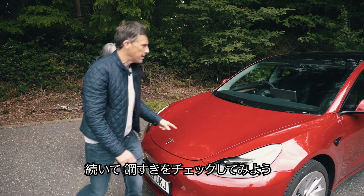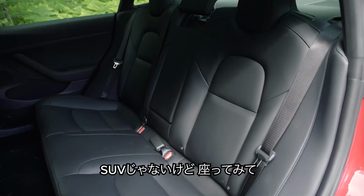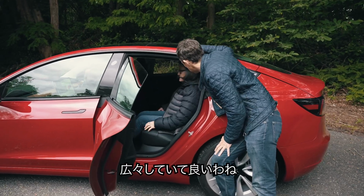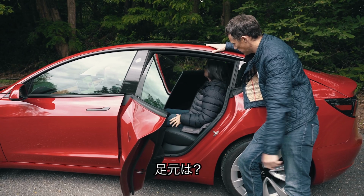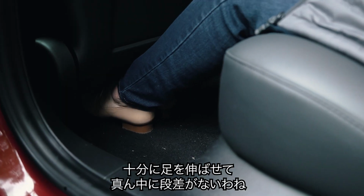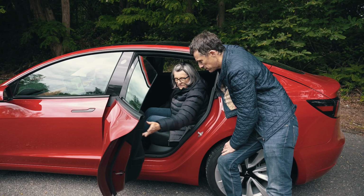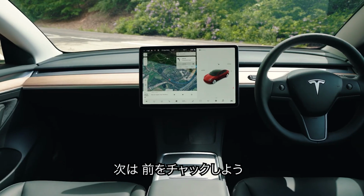Now let's just check what it's like in the back, because obviously it's not an SUV, and you want an SUV, but come on, climb in. Oh, yes. Positively palatial. It's lovely. Look at this. The glass roof goes all the way across. And you've got plenty of room. Yes, absolutely stacks. And you've got the bonus of not having any lumps in the floor. Look, that opens sufficiently wide. I didn't find it difficult to get in. Shall we see what it's like in the front?